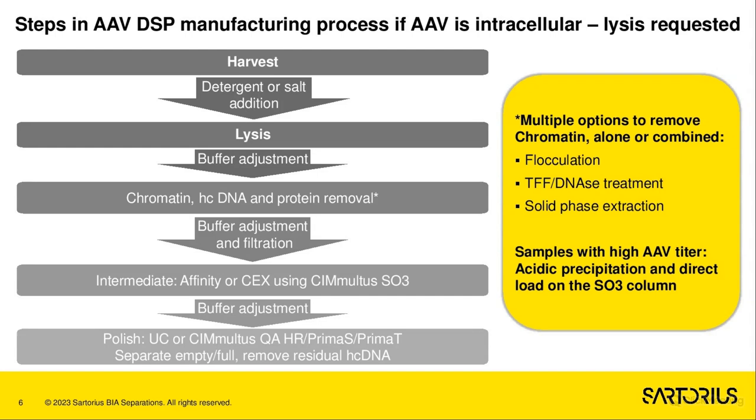If our harvest is good, so if our expression is good and we get a nice amount of AAVs, then you don't even need to think about these steps. You just go to the cation exchanger, and in such a case you need a relatively big column. After chromatin removal, again, it would be affinity or cation exchanger, and then the last step, very similar to the one before: more traditional, small scale, maybe ultracentrifuge, and then when you need to scale up, you may test different ligands, which is strong cation exchanger, and then two ligands, Prima S and Prima T, which are multimodal ligands based on weak cation exchanger.